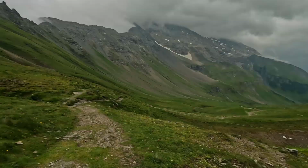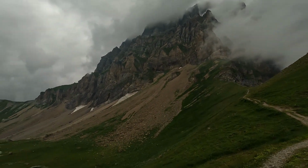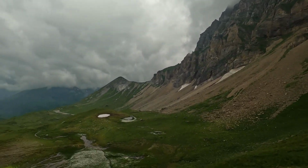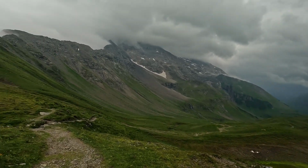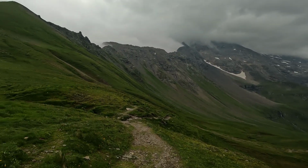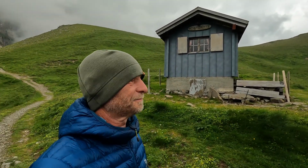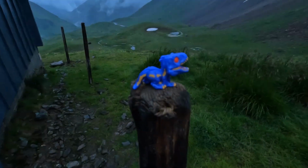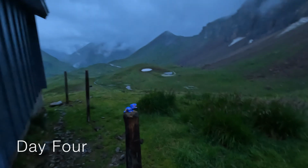Yeah, it's like a bothy in Wales, but with better views. I mean, look at this. It'd look even better without the cloud cover, but you can't have it all. Right, see you in a bit. Debbie's always smiling, even in the rain.